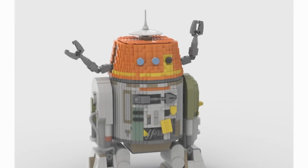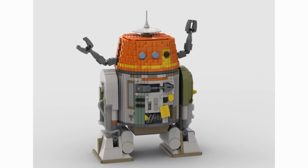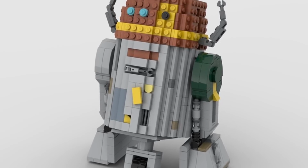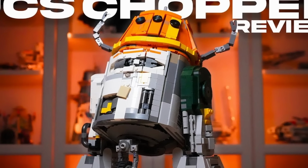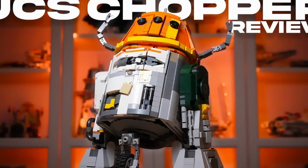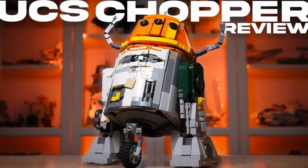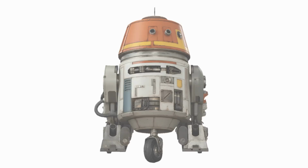Next up, we have a buildable Chopper at $100 with 1,039 pieces. At that price, I'm sure it'll be in a similar scale to our previous buildable R2, which looks amazing. So if they follow that formula, I've no doubt this will be another great set. And even though I'm sure it's going to be branded as from the Ahsoka show, I'm really glad they're dipping back into the Rebels content, as I think it has so much more to offer. I think this is a great choice for a buildable character, and it's going to be a really fun set.